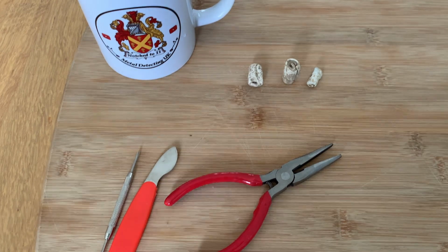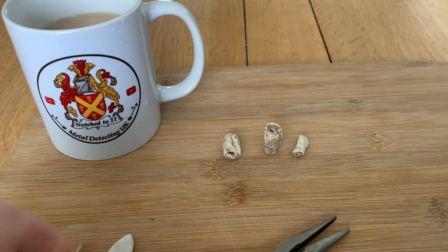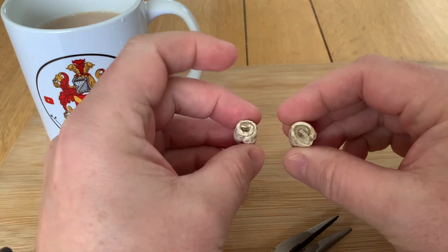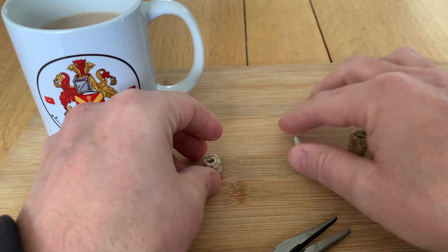So, okay, without further ado, let's have a go. I've also got a nice cup of Notch to 11 tea as well. Right, so which one should we start with? We've got two bigger ones in terms of the thickness and the size, and we've got one little one.